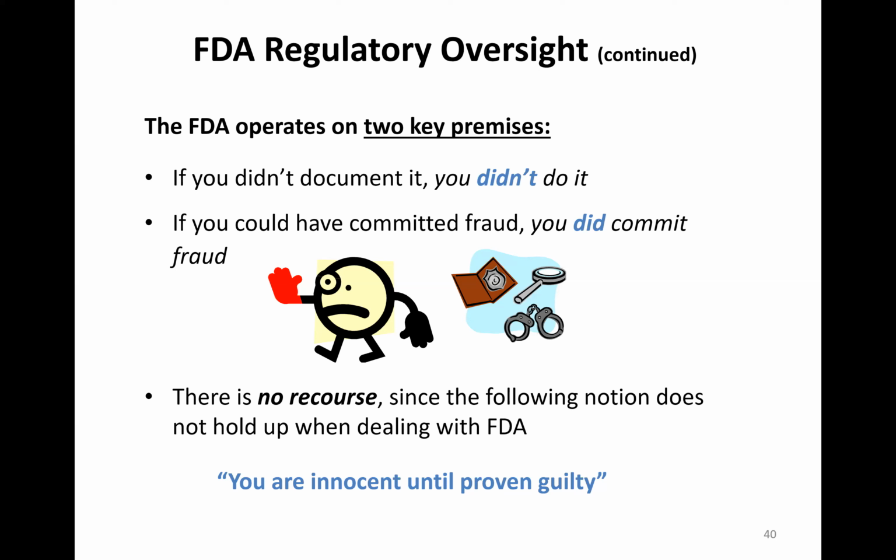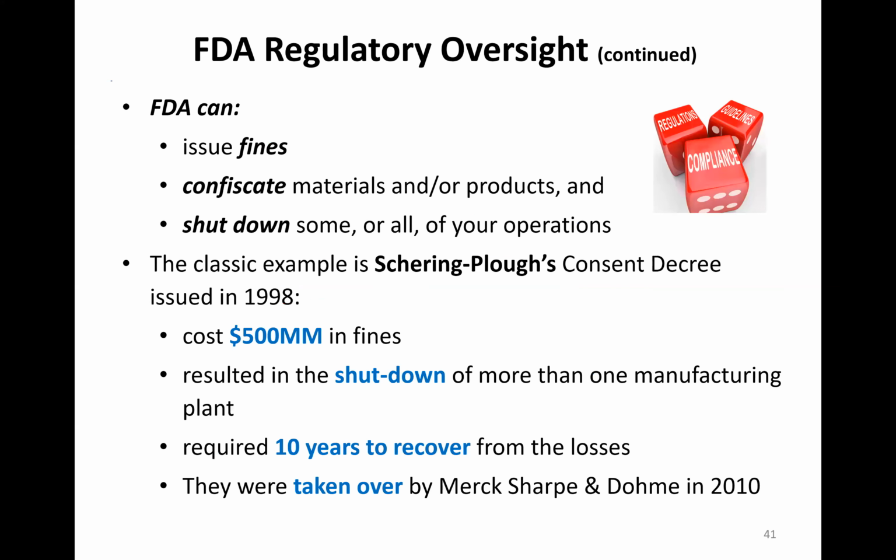There's no recourse with FDA. The notion that you're innocent until proven guilty, like you would be in a US court of law, does not hold up with the FDA. You are guilty until you prove your innocence through your objective evidence and documentation.